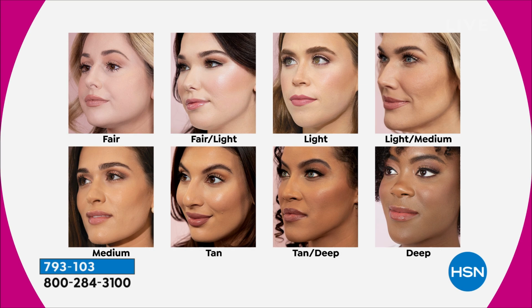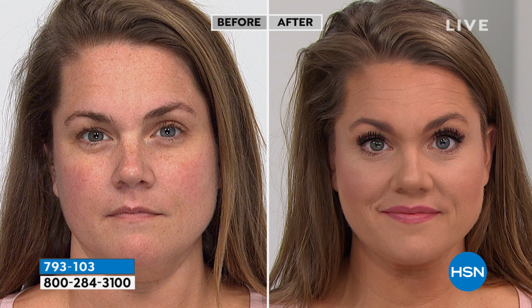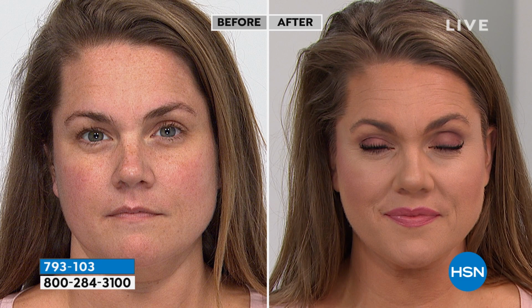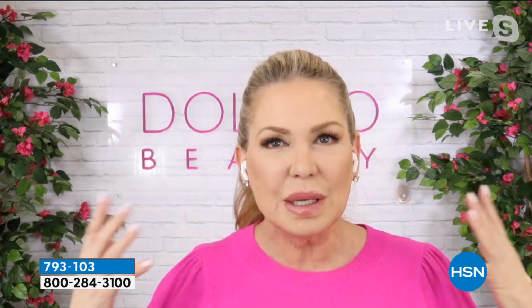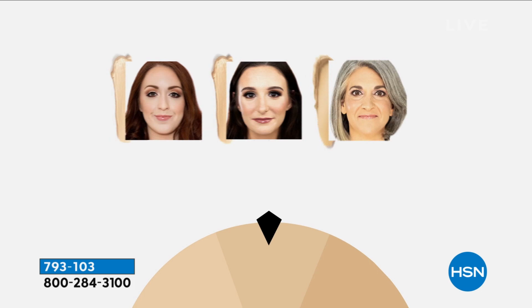Doris, if we're in between shades, do you recommend going lighter or darker? I personally always recommend going darker because I think your skin always looks better, a little bit warmer, instead of it being ghostly-like and having to put darker things on to warm up your tone. These are so forgiving that you won't mess up. You won't really know the difference if you're tan and you have to go tan deep. You won't notice a difference. There's not that big of a variation.